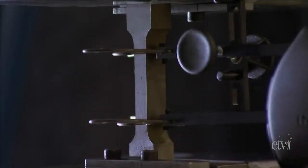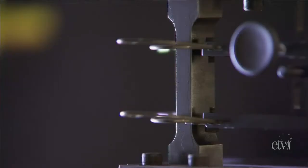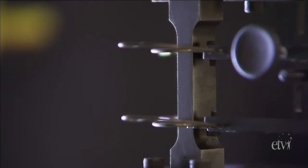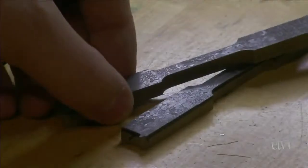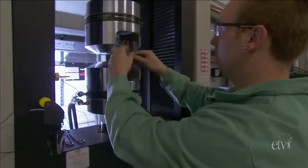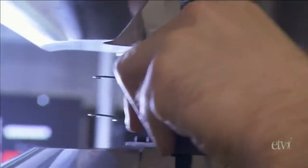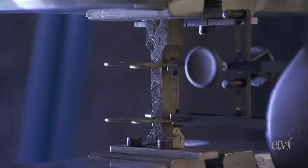To choose the best metal for a particular application, Sussman's team tests the capacity of different types of steel to withstand stress. Today, they'll pit Rick's crucible steel against the typical European metal of the time. As the Vikings raided their way across Europe, this inferior iron is what an Ulfbert would most likely have met in battle.